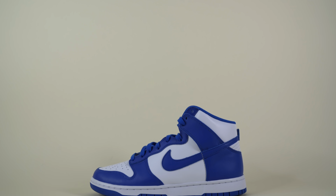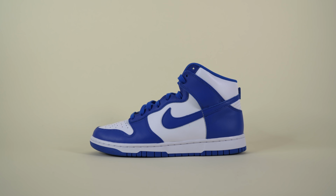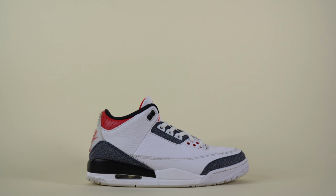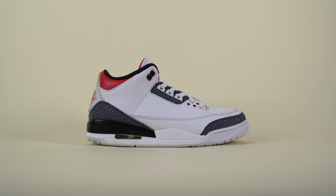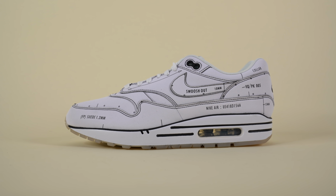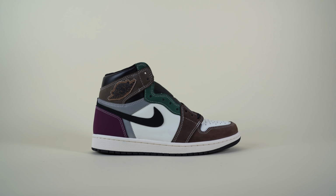We've got the Nike Dunk High Kentuckys. I have them priced at $150. We've got the Blazer Mid Stranger Things, which I have priced at $170. The AJ3 Denims that we just picked up, I have them priced at $200. The AM1 Sketch to Shelf Whites, I have them priced at $200 because they are, of course, DS. We've got the AJ1 Crafteds, which I have priced at $200.